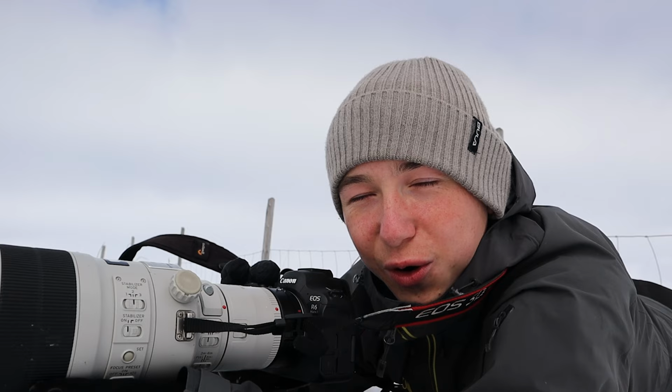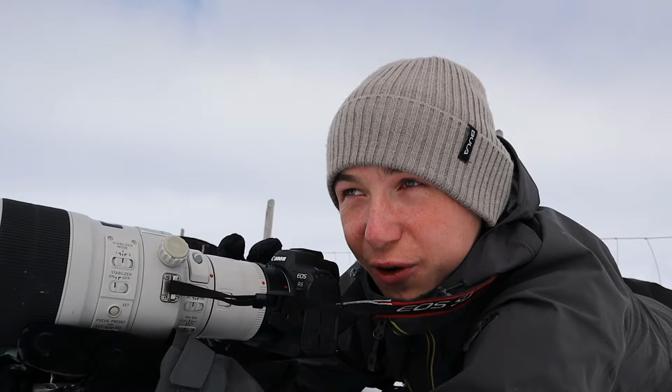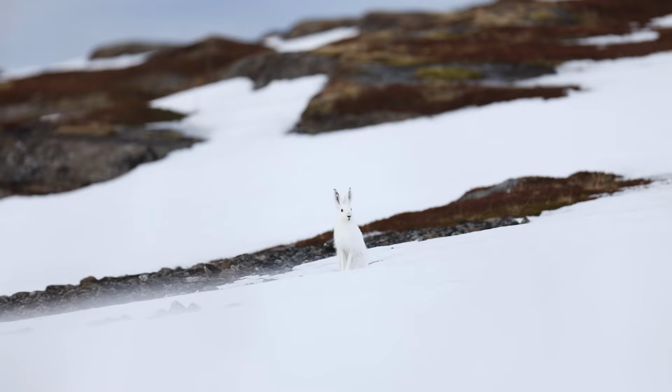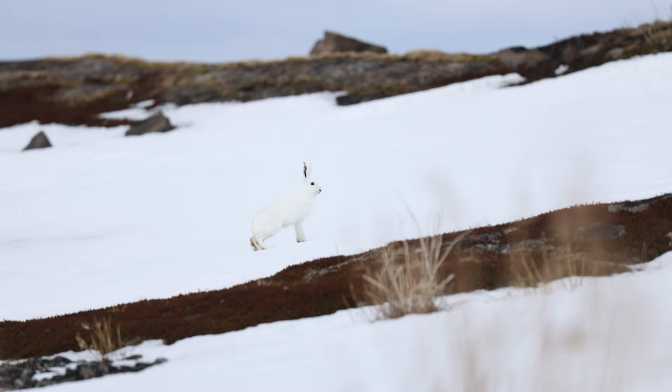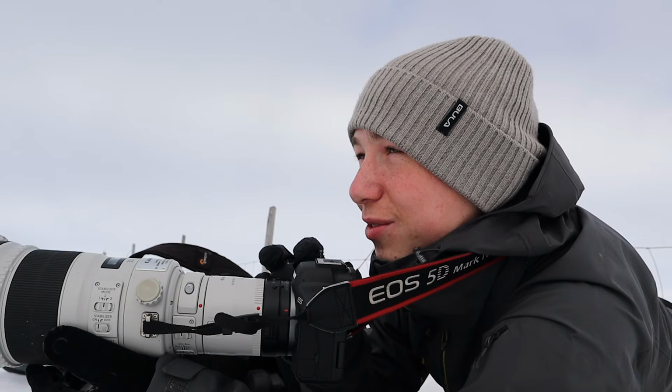The hare seems to be very much on the alert, so I need to try and keep a low profile and make sure he doesn't notice me. He's moving. And there he's gone. That was really quick. But what a cool experience. It went about, say, 50 meters away and just gave me its profile. And I think I got a nice image where it stood up on its hind legs to scan out over the area before it disappeared.